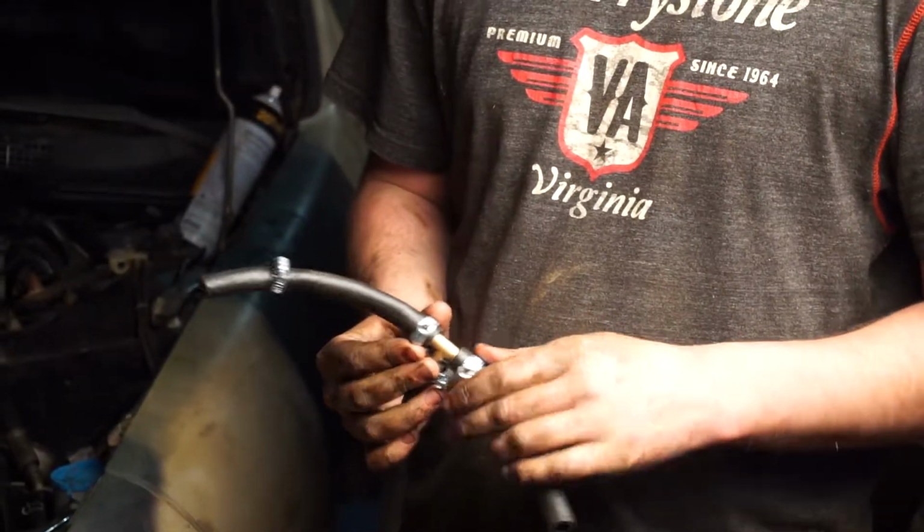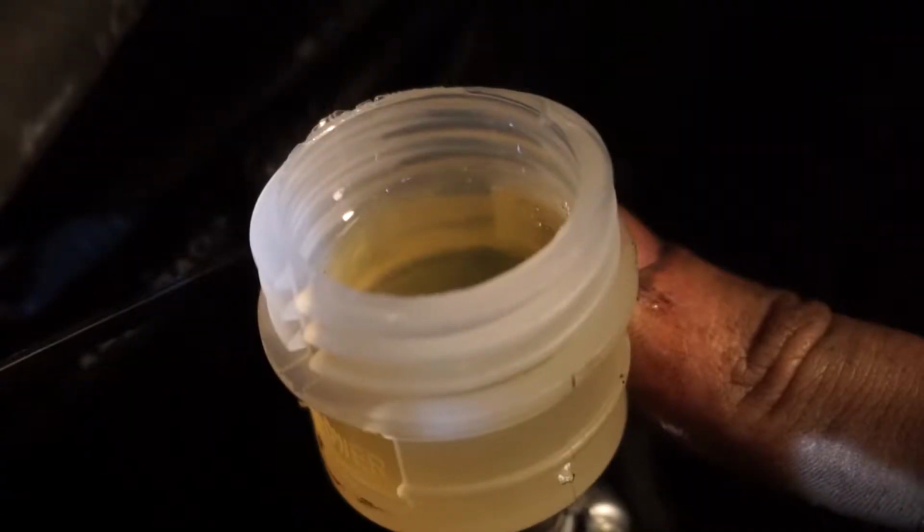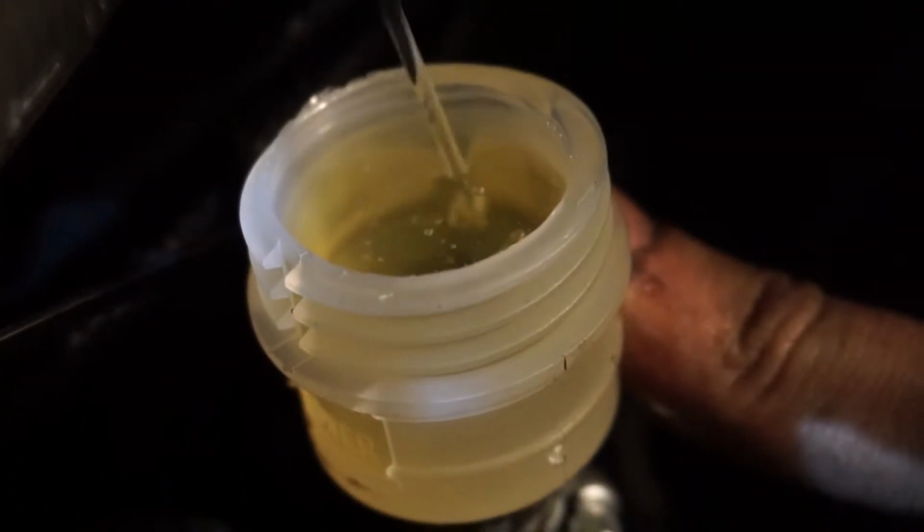All that was left was to take the T-fitting and the hoses and make the proper connections. 2 hoses would go on the steering rack, on the input and output respectively, and 1 would go to this clutch reservoir. This will allow for the easy filling and adjustment of the steering fluid level.